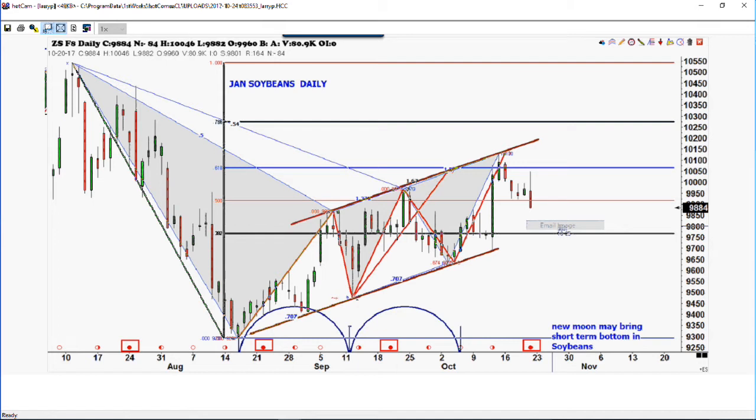Just for what it's worth, the January contract is 986, down a mere 2 cents from the price posted on that chart you put in Tiger TV. Yeah, it's holding up relatively well. The meal is the weakest, and that's partly because the professionals are buying soybean oil and selling soybean meal in the crush, and the oil is right at the 61% retracement that I posted earlier in the show today, and it can't get through it.